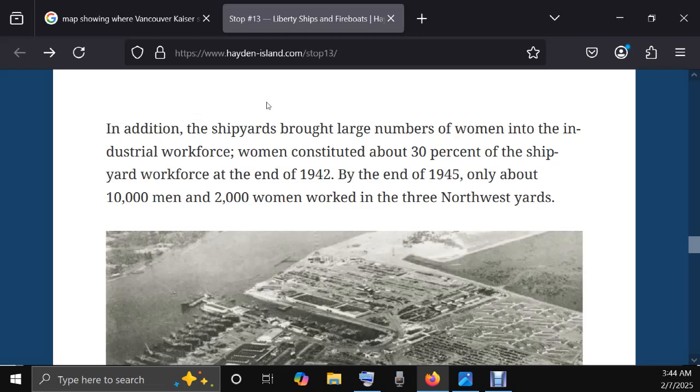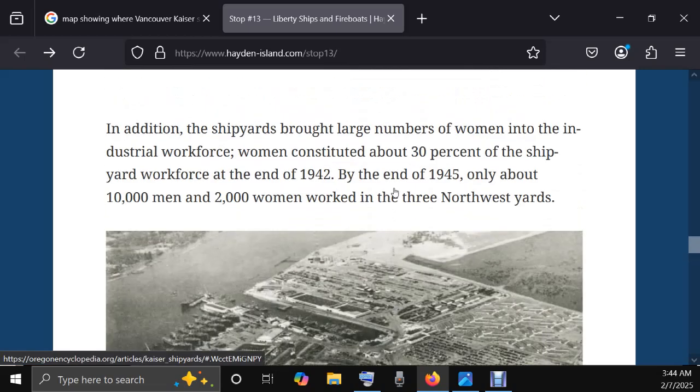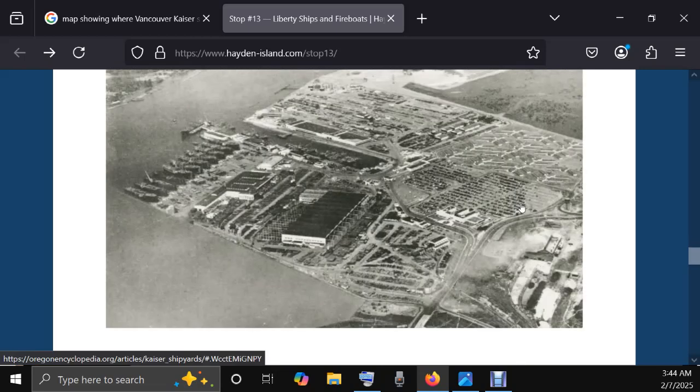In addition, the shipyards brought large numbers of women into the industrial workforce, because why not? You don't want to stay home raising children. You get out there and work. By 1945, about 10,000 men and 2,000 women worked in the 3 Northwest yards. So by the end of the war, there were 12,000 total in 3 shipyards.